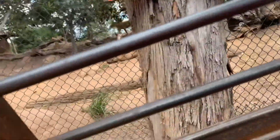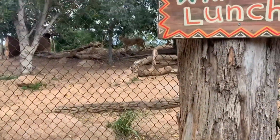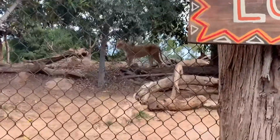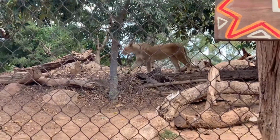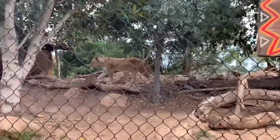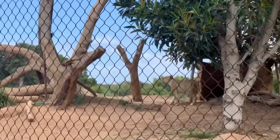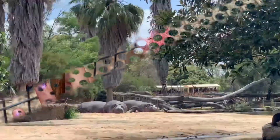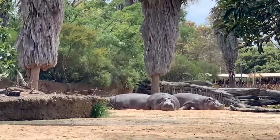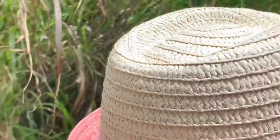What is it? Is it a lion or a tiger? Huh? Oh, it's a tiger. Yeah, you're right. Oh, you know, JD. Can you see it? Exactly. To the side is the JD. What's that, JD? What is that?